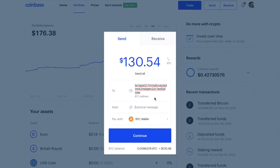Just make sure that when you're sending Bitcoin, that you've entered in a Bitcoin address into the To field. If you enter in an address, for example an Ethereum address by mistake, and you're trying to send Bitcoin to it, it won't work. Not only that, but the likelihood is that you won't be able to get your funds back either. So make sure that you not only type in the correct address, but you also have the right type of address in this section here.